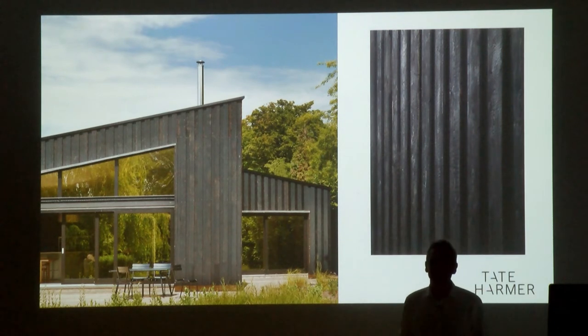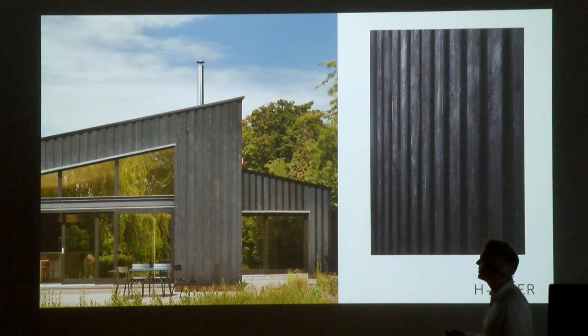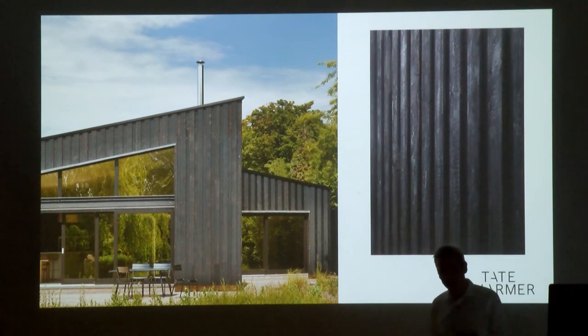And I thought I'd just show you some nice materials. These are materials that we found that we really like. So material number one is this, which is charred larch cladding. I don't know if any of you have seen this before, but essentially larch has a sort of resin on it. And if you burn the resin, you end up with this blackened finish, which is really, really tough. So basically, it never degrades over time.